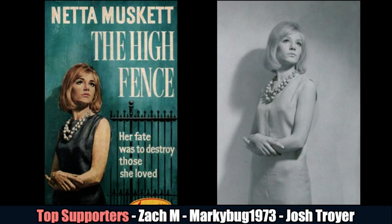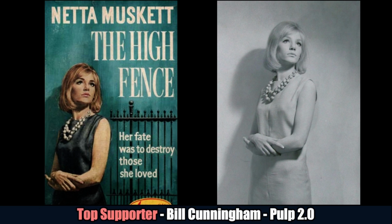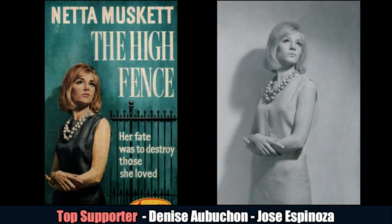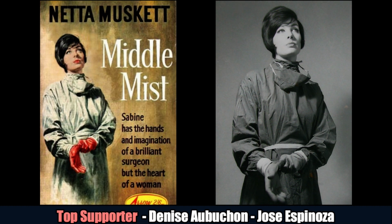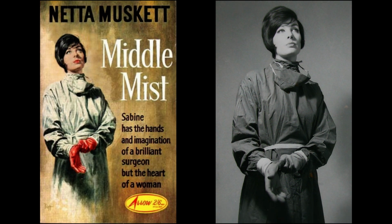And Nita Musket, The High Fence. Her fate was to destroy those she loved. Look at that. That's from 1964. Very good likeness. But these, I think, are just models that Sam must have hired rather than using Kitty. Here's Middle Mist, 1963. Once again, a beautiful, beautiful likeness.